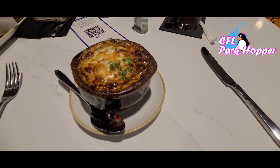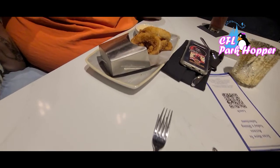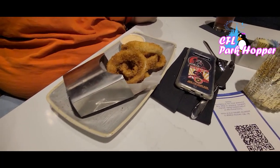All right, so we got our appetizers. I'm starting with the French onion soup. This looks absolutely delicious. And we also got some onion rings. They look good too, with a spicy remoulade.